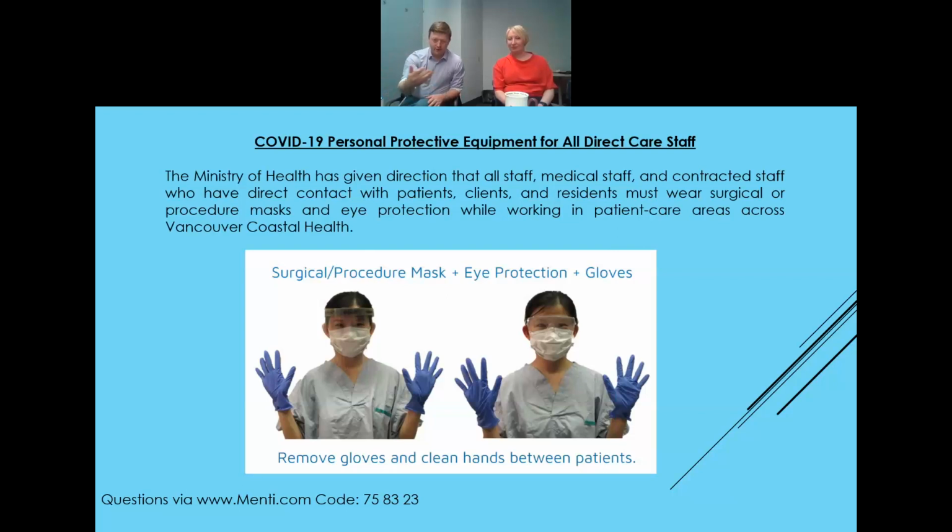And if you were to have a subsequent patient interaction, you would put everything on again, engage in your patient interaction, and then doff everything. Now, in that sort of a setting, you would be using a whole lot of eye protection and a whole lot of masks.